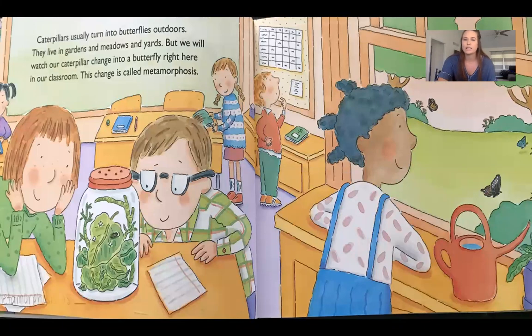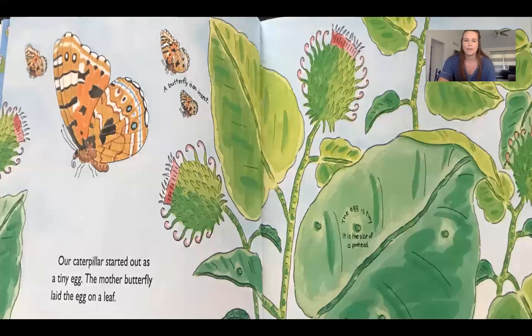Caterpillars usually turn into butterflies outdoors. They live in gardens and meadows and yards, but we will watch our caterpillar change into a butterfly right in our classroom. This change is called metamorphosis. Metamorphosis is a really big word. Can you try to say that word? Wow, great job.